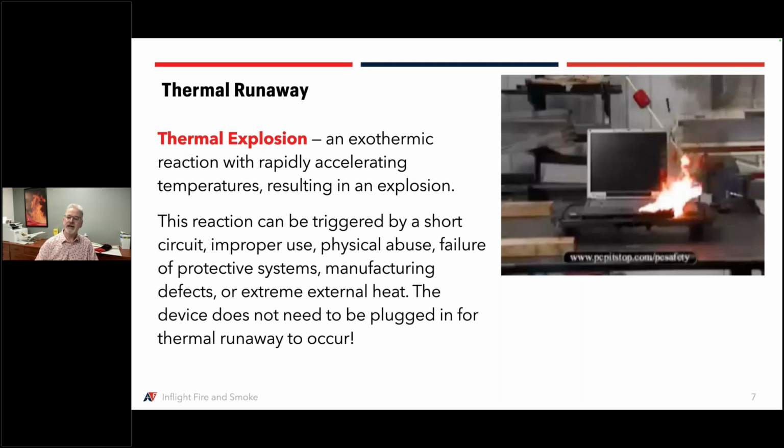The other thing is, why do they do this? And there's really no rhyme or reason. There are some things. If the battery's damaged, you've heard the thing where it gets caught between a seat and it breaks the battery, and that can certainly do it. One of the misnomers about this is that the unit has to be plugged in to go into thermal runaway. That is absolutely not true.